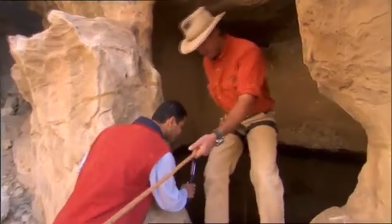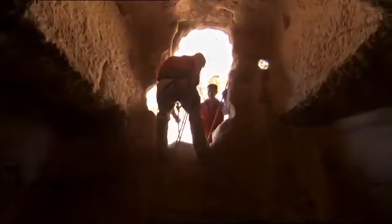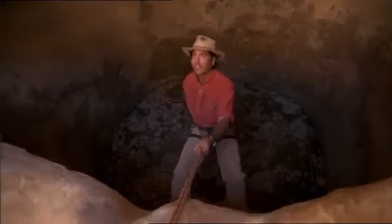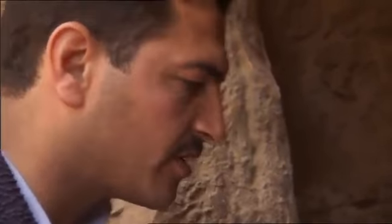Thank you. As I descend into the mountain reservoir, I can instantly feel how precious rainwater would have been protected from the heat of the sun. The air is both cooler and more humid. I can feel the humidity already. Yeah, it's because this cistern is designed to prevent evaporation.